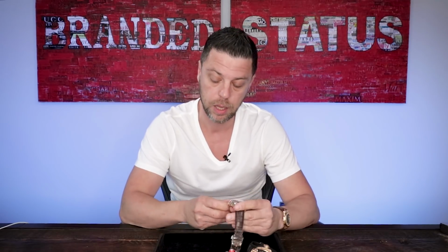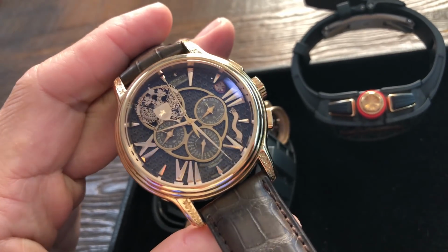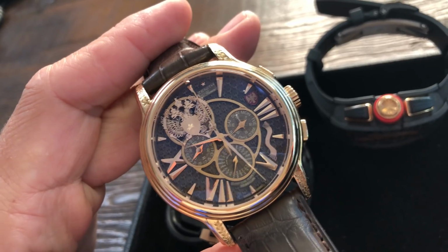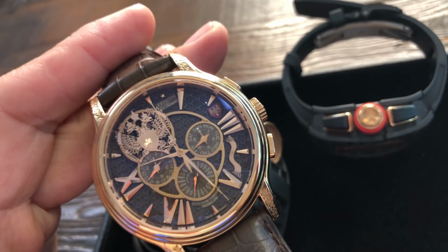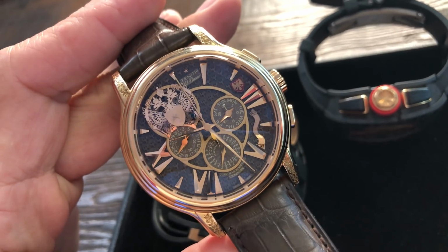Last but not least, I'm going to talk about this Grand Complication watch from Zenith. This was actually a limited edition made for the Russian market. I'm not 100% sure, but it said that they made 5 of these. This one is number 2, but I'm not 100% sure because it doesn't really say limited edition number this or that. On the back of the watch, it just simply says number 2.